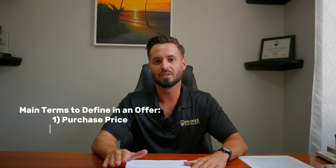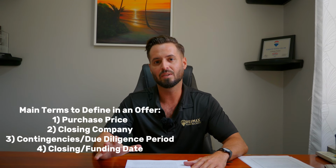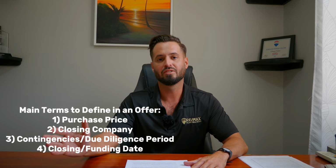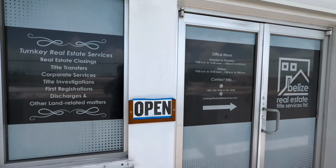After that, we're gonna go into the contract. So here, it's very simple and straightforward. This is a cash purchase offer. It's 3 pages long. What we're doing here is defining the terms of the agreement. So the purchase price, you're gonna determine the closing company, whether that's an attorney's office or a paralegal who's gonna help you facilitate the closing. And then other details like the closing date and any contingencies that you're gonna wanna protect your earnest money deposit while you're doing your due diligence.